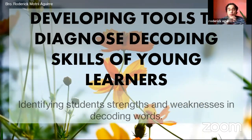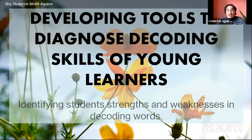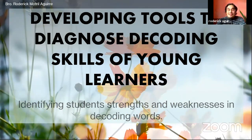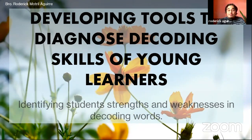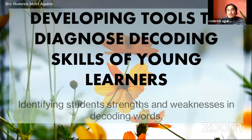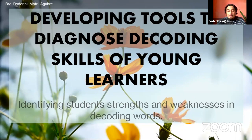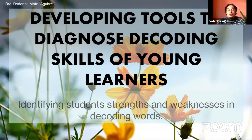That would be in one whole assessment tool, so that we would know how to proceed in the middle grades, and we're able to ascertain if our students have already acquired the beginning reading skills that they were supposed to master from preschool up to grade 3. On that note, if our students are still struggling readers, still non-decoders at the end of the first key stage at grade 3, then we could say that our teachers failed to explicitly teach the skills to our students.